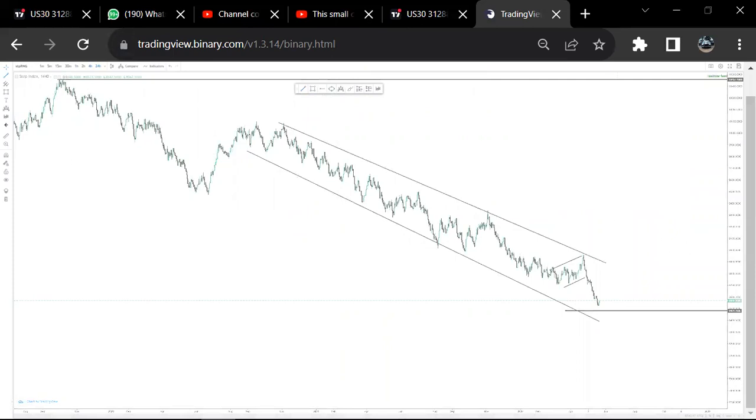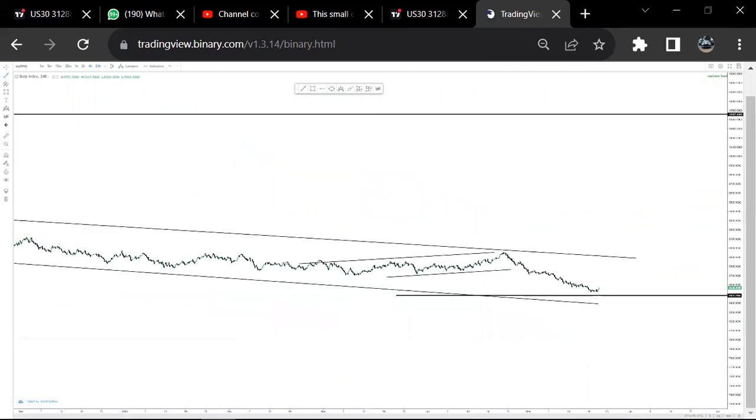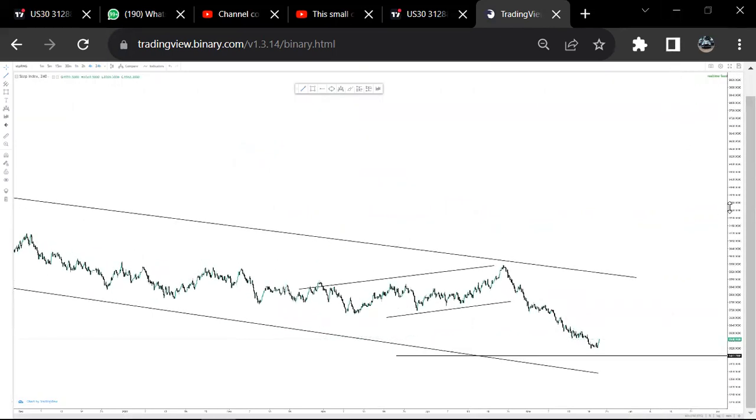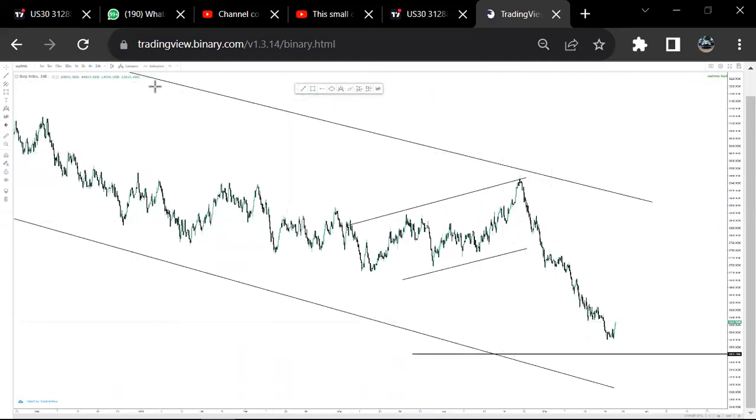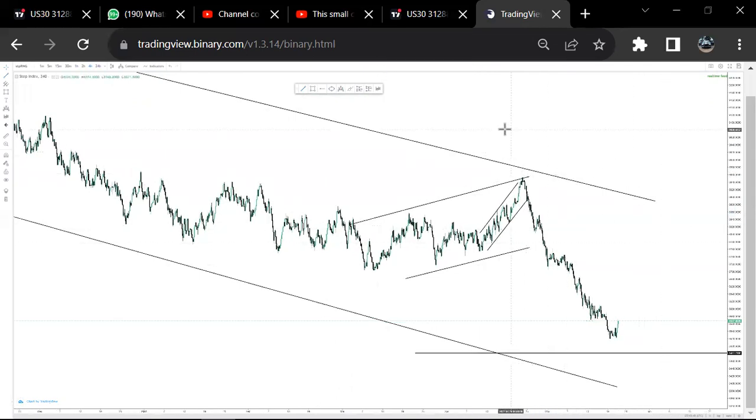So again, guys, we're having these. This is the whole structure, and you can see how nice it was. If you had these, just a simple setup, but most of the time, just to get those dope entries, you see how we do it. We always see patterns inside patterns, so this increases my chances of winning a trade.